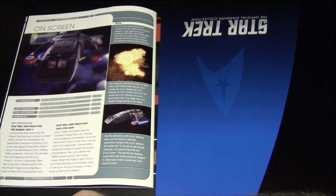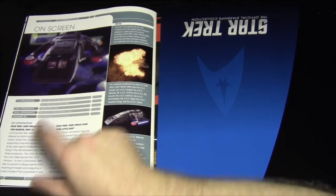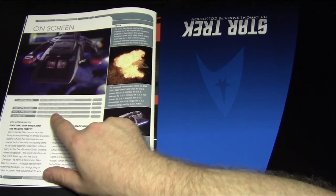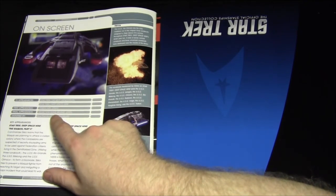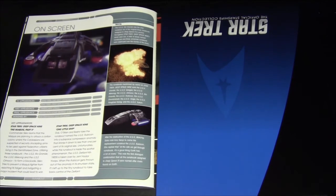Careless of them. Yeah. Key appearances: Deep Space Nine, The Maquis Part 2, and One Little Ship. First appearance is Timescape, final appearance, What You Leave Behind, Deep Space Nine, which is probably the last episode, judging by the title.